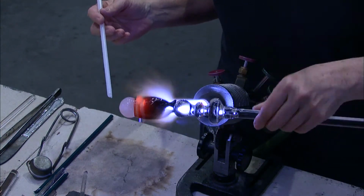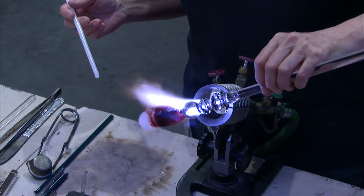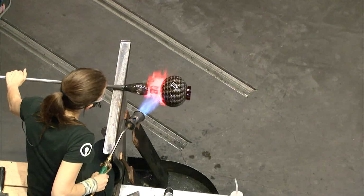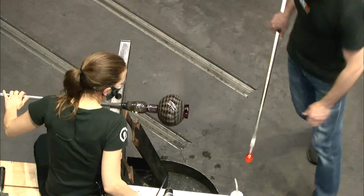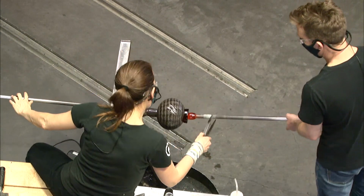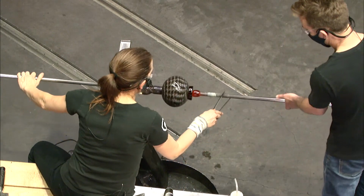Ready, Helen? Yep. The connection that we're making right now is one of the trickier ones, because you have to have it just right so it will stick and support the piece through the remainder of the process, but ultimately this punty needs to break free when we're done. So much of that has to do with just the right temperature, just the right shape, all of that.